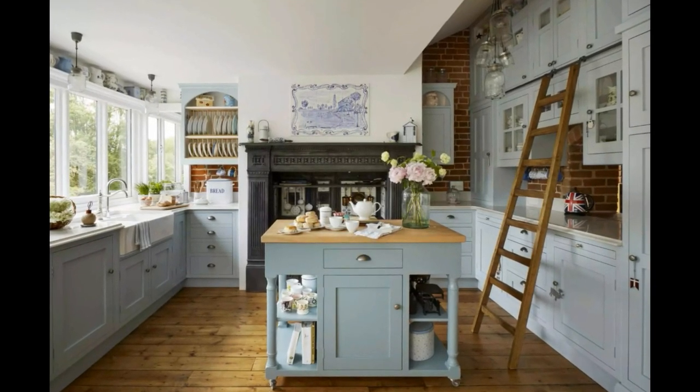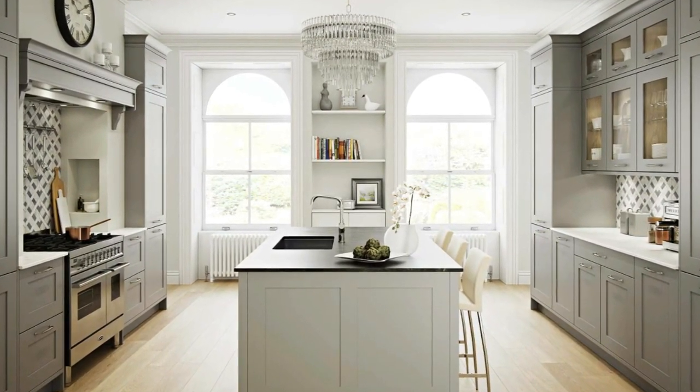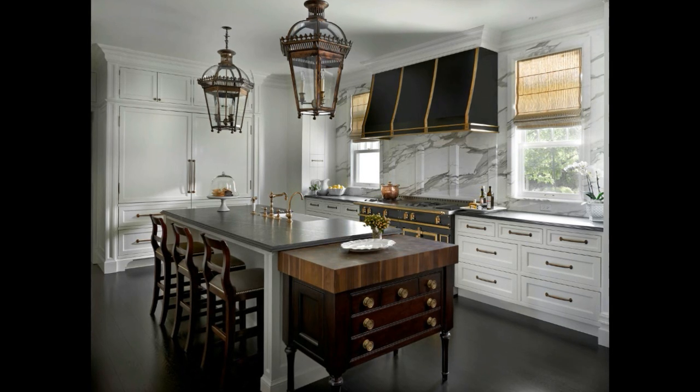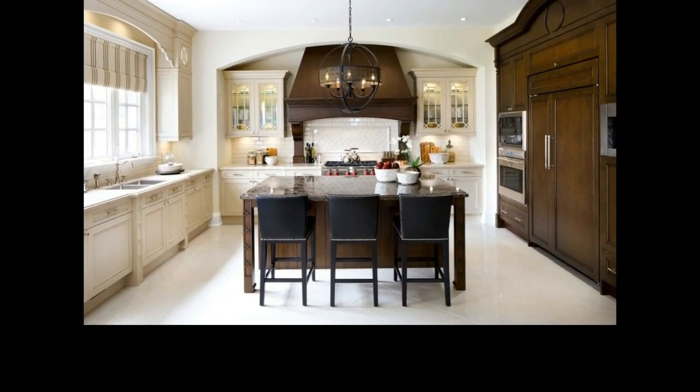Transform a corner of your kitchen into a haven of relaxation with a quaint breakfast nook. A round table surrounded by cushioned chairs, perhaps adorned with a vintage-inspired rug, becomes more than just a space to dine, it becomes a cozy retreat for slow mornings, fostering a sense of connection with your kitchen.